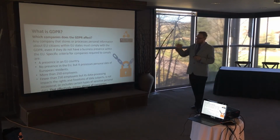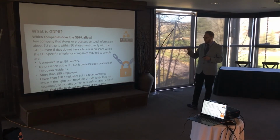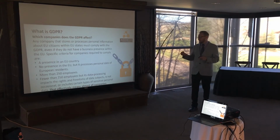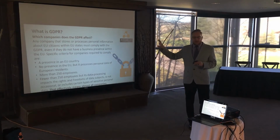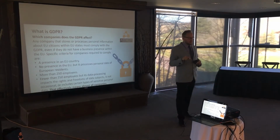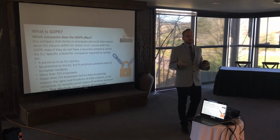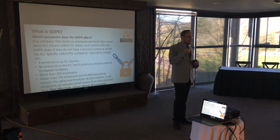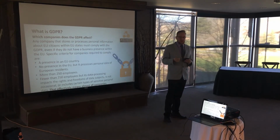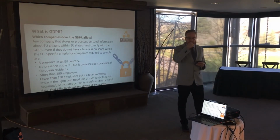Now here's the contradiction, or a company that has fewer than 250 employees, but its data processing impacts the rights and freedoms of data subjects, is not occasional, or includes certain types of sensitive personal data. This affects nearly all companies. And so the way that GDPR is written is that if you happen to house or process or store any data of a European Union citizen and you expose them to a potential threat, a potential breach of their data, you are liable. Doesn't matter if you reside in the European Union, or your company does, or you reside here.